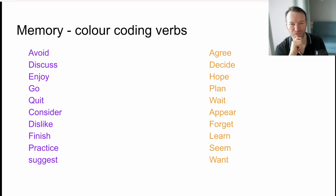Okay, on the other side we have agree. So all of these verbs, we only use them with infinitives. So agree to do, decide to do, hope to do, plan to do, wait to do, appear to do, forget to do, learn to do, seem to do, want to do. So these are really, really common verbs in English, the purple side and the orange side. So with the purple side, we can only use them with gerunds. Okay, so avoid being, avoid trying. With the orange side, we can only use them with infinitives. So agree to do, decide to do.